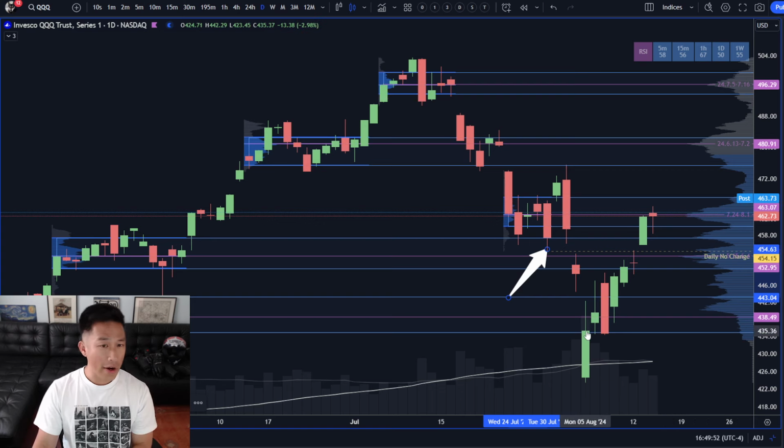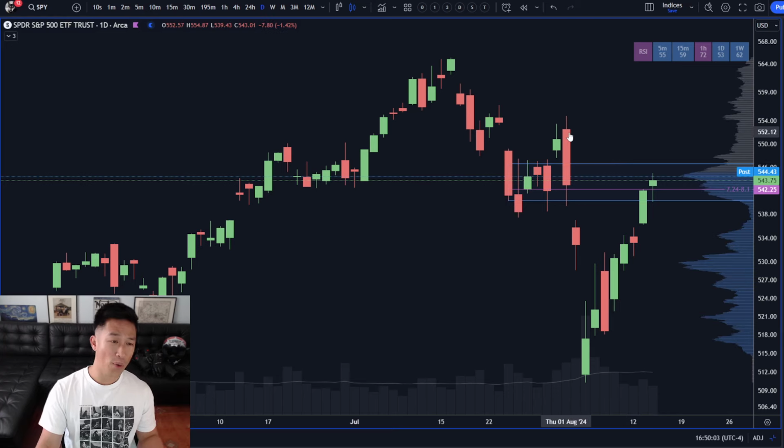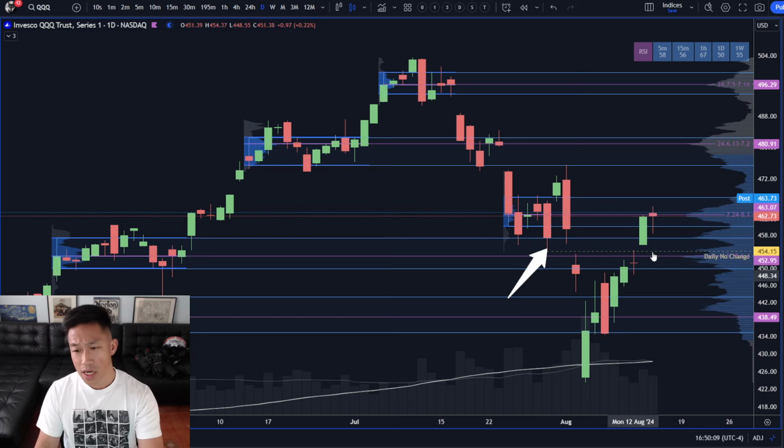Lots of space for a daily higher low. Anything over 423.45 is going to be good for one. Technically, we are still looking for daily lower highs. Both SPY and the QQQ technically still have space for a daily lower high to be set under 554.87 for SPY, and for QQQ under 475.55. But again, like I said, a lot of space for a higher low now as well.